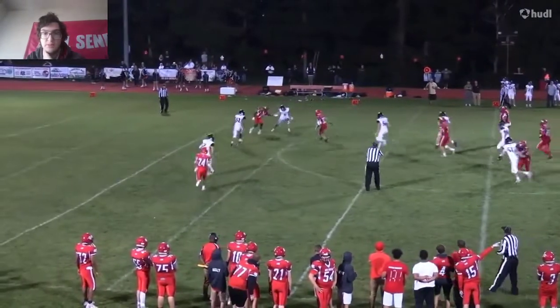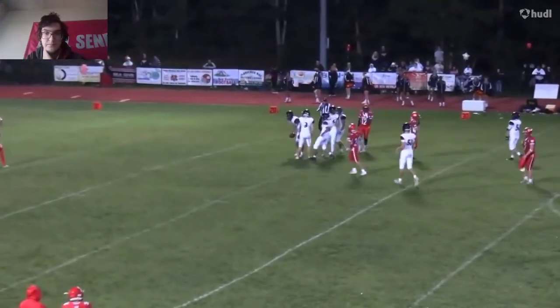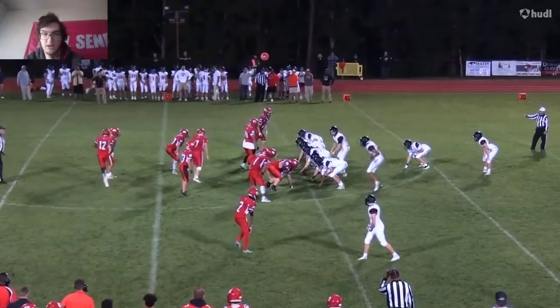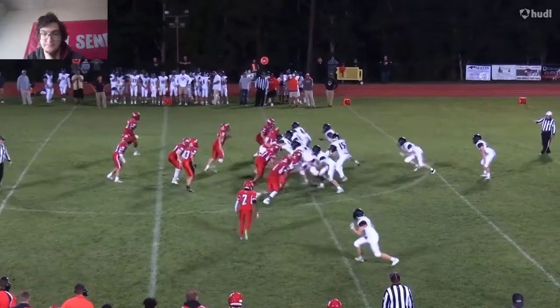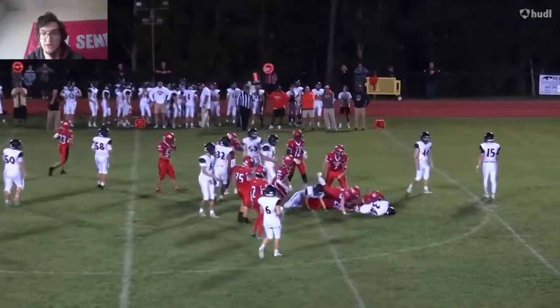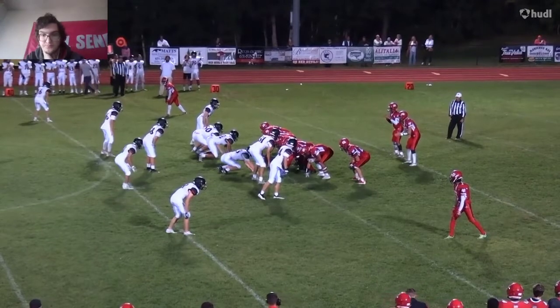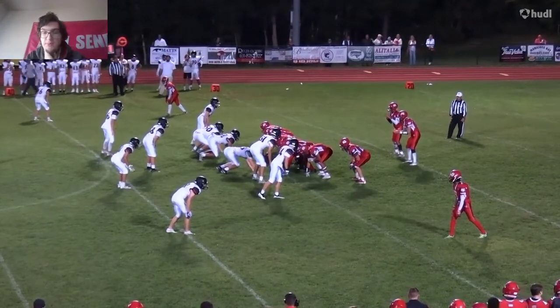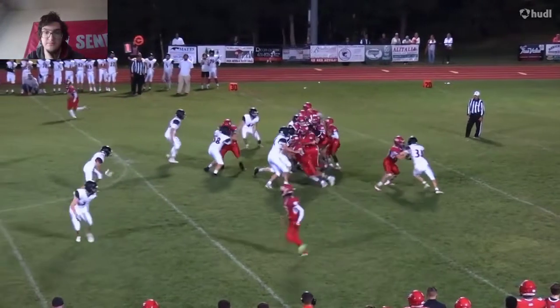Gets in there, tips the punt, makes a nice play. Forces it to not be as long as it would have been. He was going down no matter what. You really didn't need to come across. That really wasn't you making the play. I just don't like when people make highlights and it's their teammates doing it.